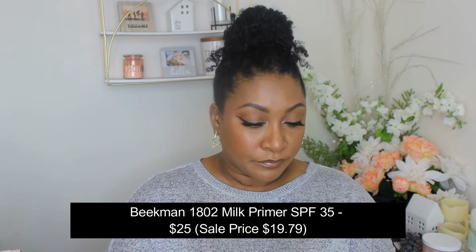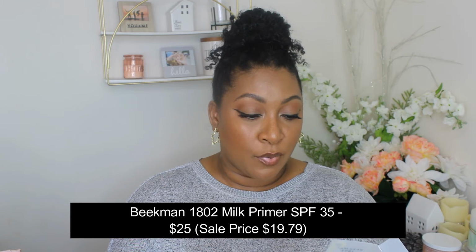So like I was saying, the Beekman 1802 products were staring at me and I've been wanting to try them. So I picked these two up. So the first thing I got is the Milk Primer. It's a SPF sunscreen primer. Weightless pore perfecting primer for the face with broad spectrum sun protection.